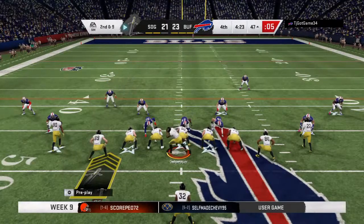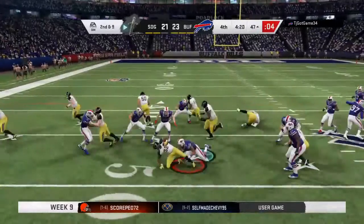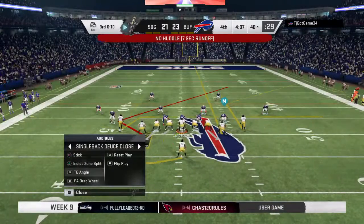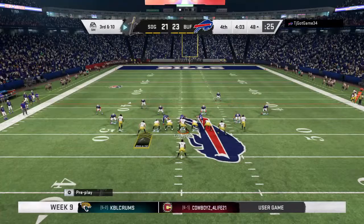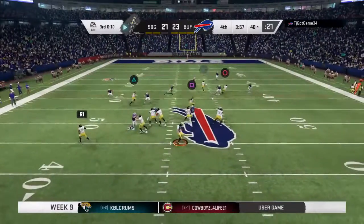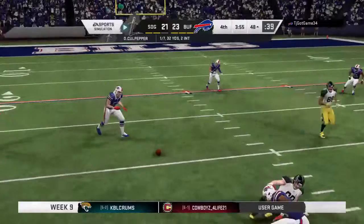On 2nd down now. Jefferson, and maybe a measure of revenge there. He's had his way in this one, but this time they get him behind the line. Big play coming up. Here's 3rd and 10. I would expect to see some pressure here. The pressure drops off as they'll look to throw. And that will be incomplete.